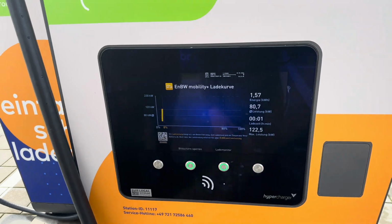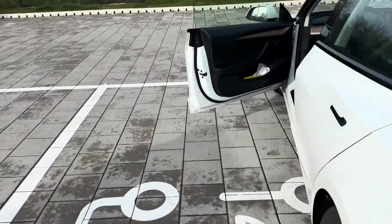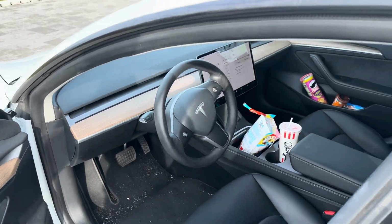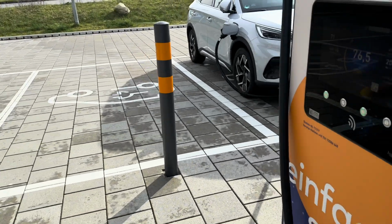Ramping up nicely. Nice. Okay, so that's charging. We're getting full speeds. We ripped it enough. That's awesome. Let's charge until we have some breakfast, I would say. We're gonna run over there, I guess to McDonald's, maybe to the gas station. I'm gonna grab my cup for the coffee here, and yeah, let's get some breakfast and then go to the Danish border.